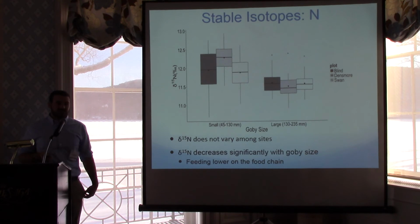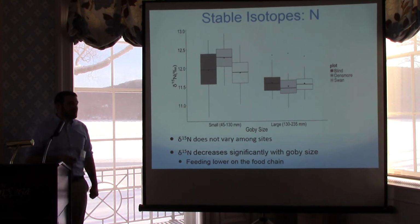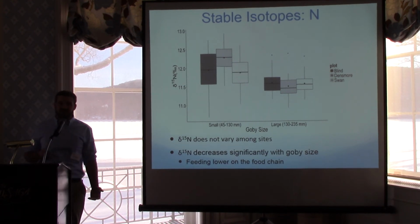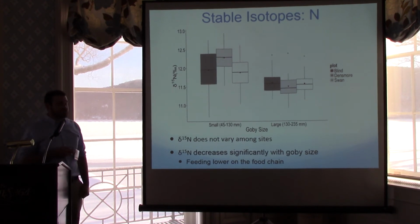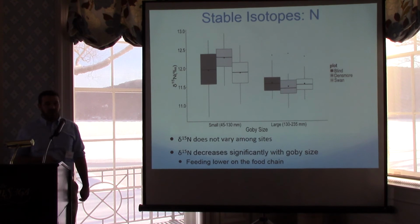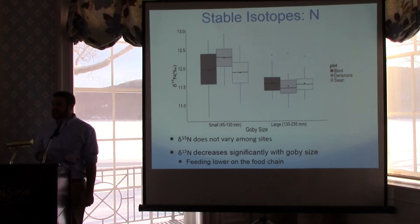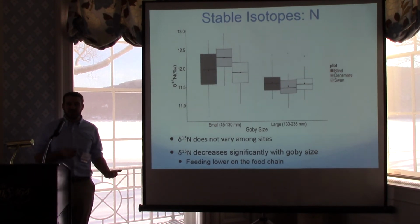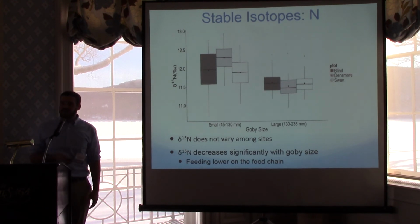So now that we've got that out of our diet samples, we want to look at our isotope samples and see if this actually agrees. Are larger round gobies actually specializing on dry-scented mussels? This is nitrogen, which you can think of as trophic level. You can see that there really doesn't seem to be too much variation among our sites, but there is a decreasing trend that's significant with larger round goby size. Normally you think of a larger fish eating higher on the food chain, but it's actually the opposite for round gobies. They're feeding lower on the trophic level, which is probably indicative of the fact that they're consuming dry-scented mussels, which are pretty low.